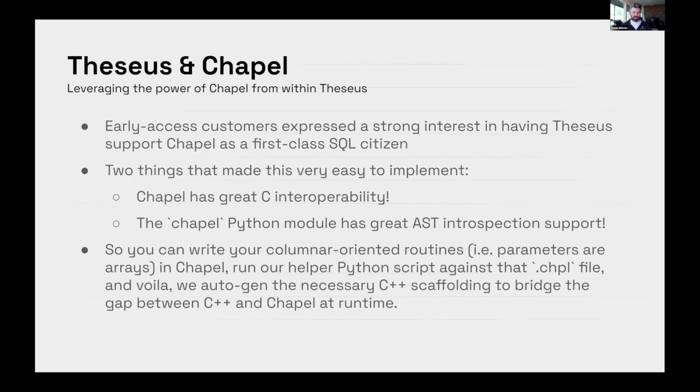So we wanted to ensure that if people are coming to us wanting to write Chapel, we don't come back and say, sure, but here's all this C++ you need to write in order to leverage your Chapel. We wanted to reduce the barrier of entry and try to minimize, if not eliminate, any of the C++ that you would need to write in order to bridge the gap between our engine calling a Chapel engine. So honestly, it is phenomenally easy.